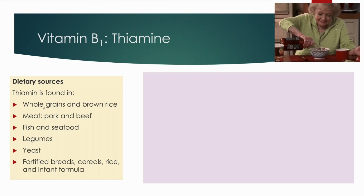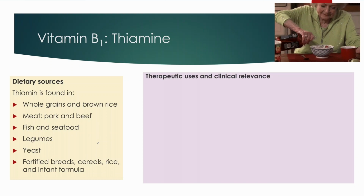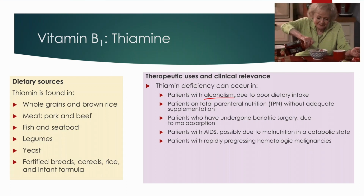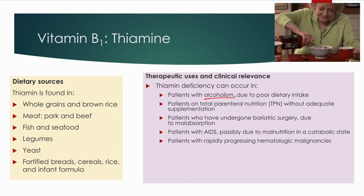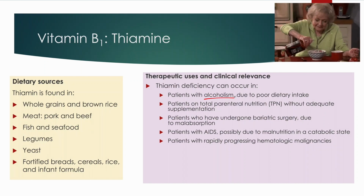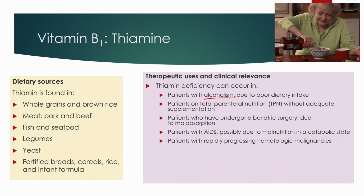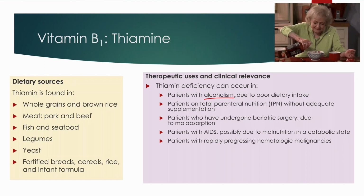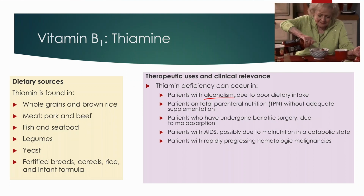It is found in whole grains, brown rice, meat, fish, legumes, yeast, fortified breads, and cereals. Like I said before, alcoholism is major. Usually the vignettes they have with thiamine deficiency have some sort of alcoholic, and that is because those patients that have alcoholism tend not to eat a well-balanced diet. And they have poor dietary intake overall because they mostly consume alcohol, and they can actually be deficient in multiple vitamins. And that is one thing that I want to really emphasize here, is that if you see a deficiency in one vitamin, whether it be fat soluble or water soluble, you should look for deficiencies across the board, because most of the time we see one vitamin that's deficient, we're going to see another one that's deficient as well.